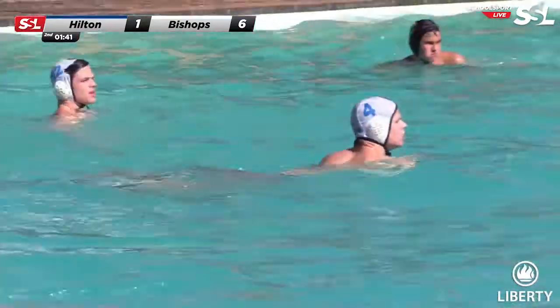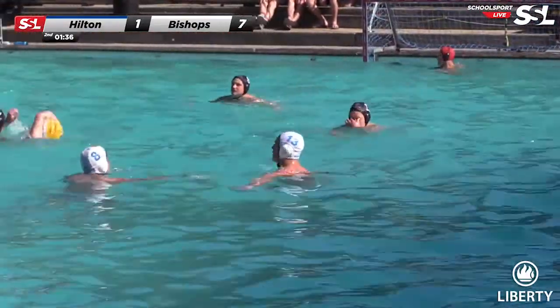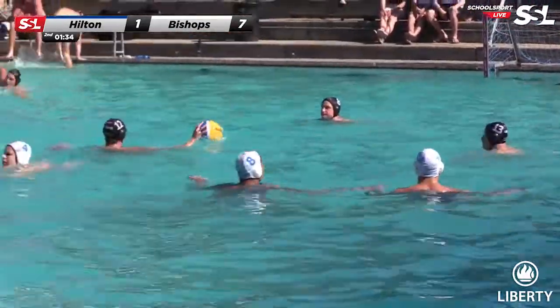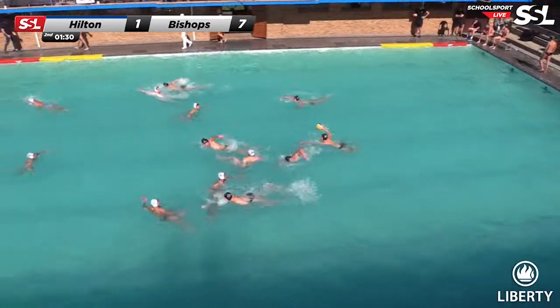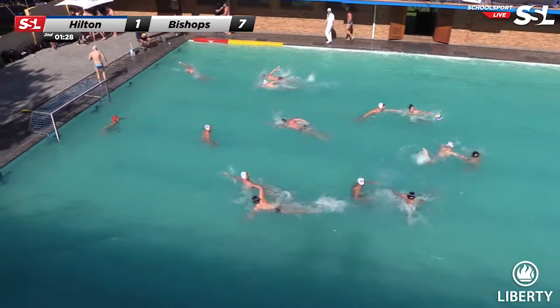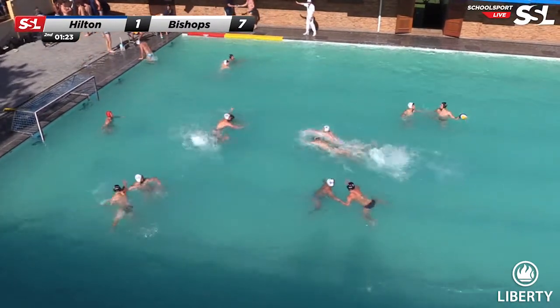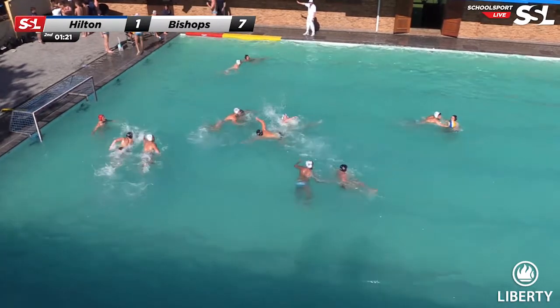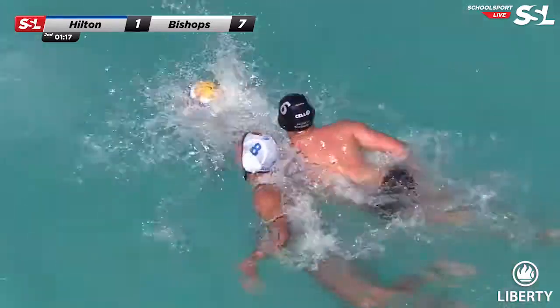Hilton looking quite despondent at the moment, unfortunately. They're not a bad side at all, and they're matching Bishops on attack. Just 1 or 2 defensive errors, not being tight in a certain position, maybe being a bit lazy and pulling someone back, has led to their downfall this game. I think Bishops have just been able to remain more calm and composed in this game in the face of pressure, unlike Hilton.